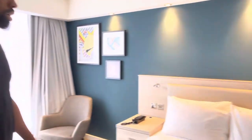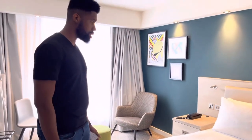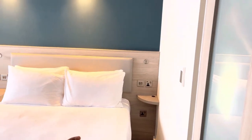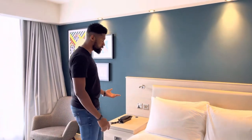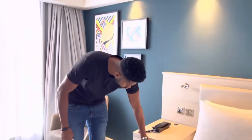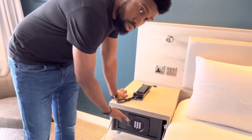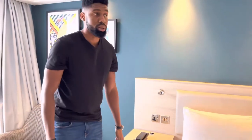So this is the bed. This is a queen size room with a queen size bed, sleeps two, and it's really nice. You have sockets on both sides of the bed, so you can always charge your devices whichever side of the bed you're staying, with some bed lights that are nice for people who like to read while on the bed. And there's a phone, and here there's also a safe. Really nice as well. You can use this to keep your valuables safe and protected.